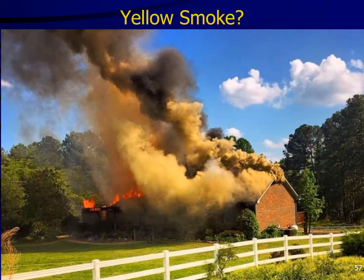This is why yellow smoke's a fantastic indicator of backdraft, because it's telling us that the fire is hot, there is a significant amount of smoke being released, and it's oxygen limited. That's why yellow smoke is a fantastic indicator of a potential backdraft. Once you see the yellow smoke, you're going to do your size up, your 360, and you're going to go back and you're going to evaluate the structure for your typical backdraft indicators.